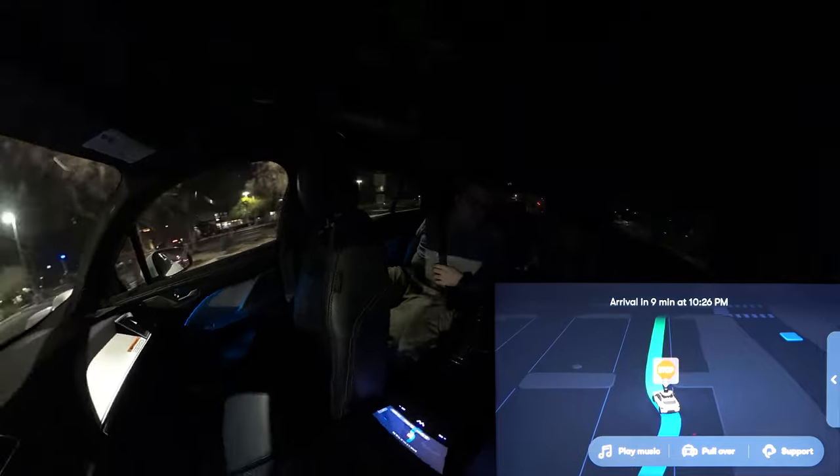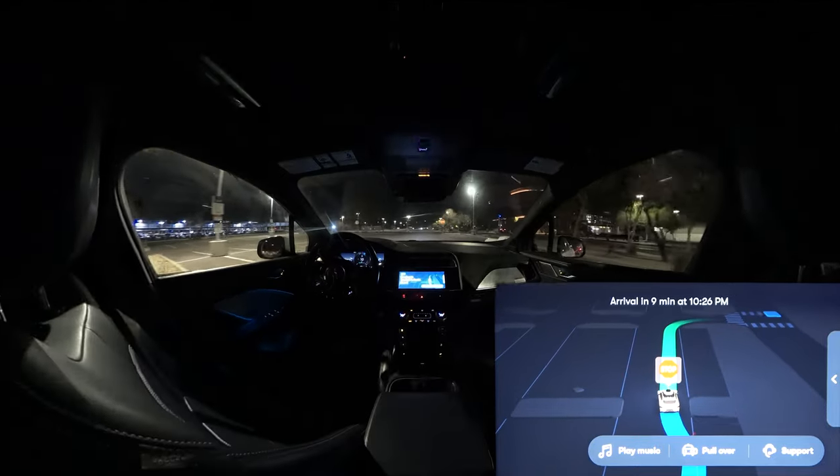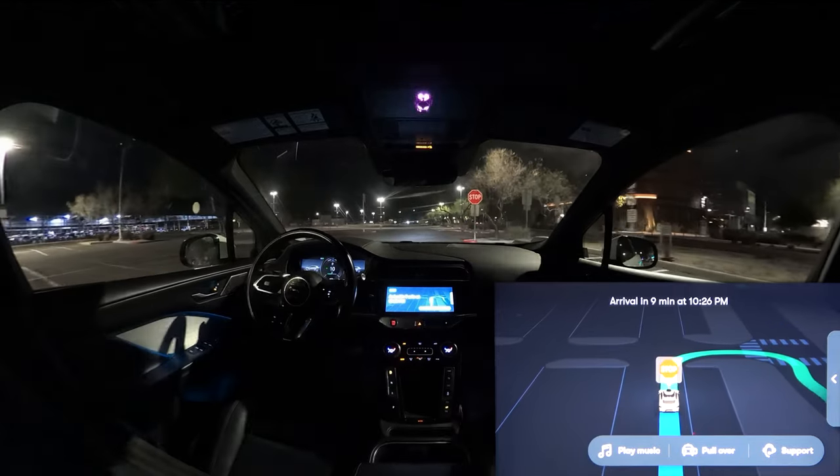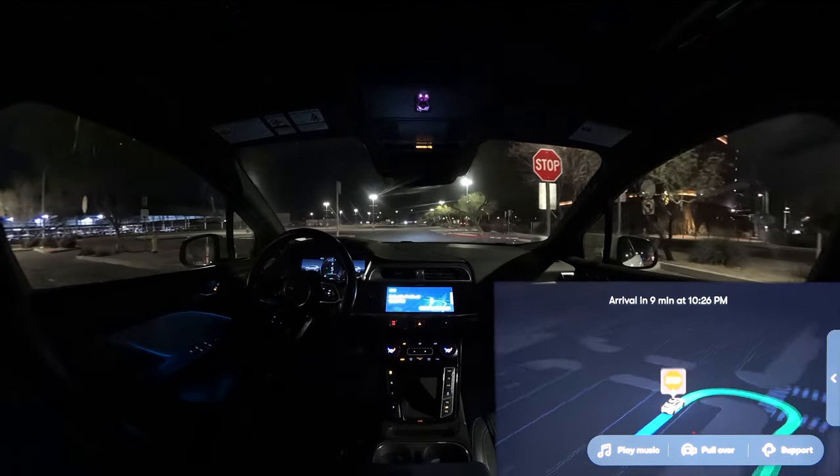Heading to Terminal 3, South Door 8. Please make sure your seatbelt is fastened. For any questions, press the call support button to speak with a rider support agent.